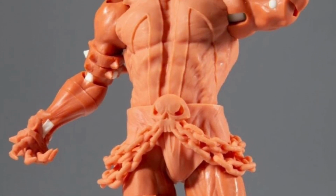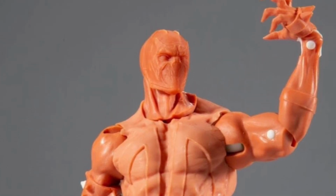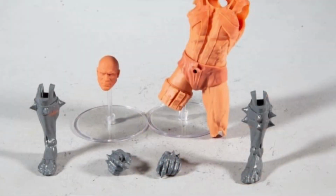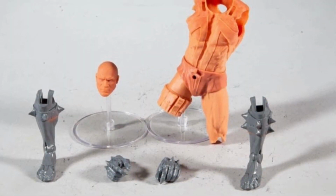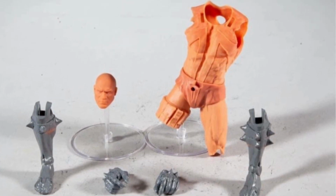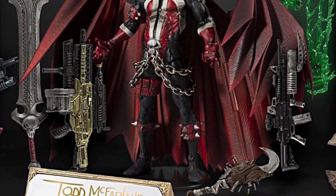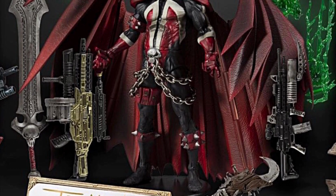But Todd McFarlane did recently say that the torso is going to be a harder plastic, so there's going to be no torso movement, only at the waist. So pretty damn disappointed with that. I don't know why he didn't just give us the same torso and waist movement that the MK11 Spawn had, or even give us the rubbery plastic torso with the articulation inside of it.